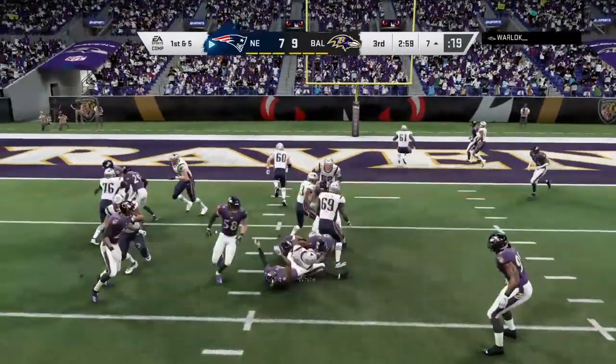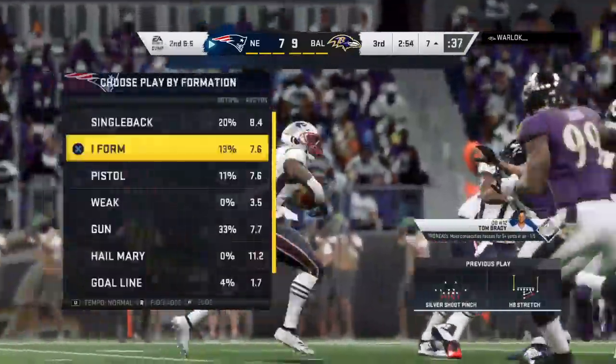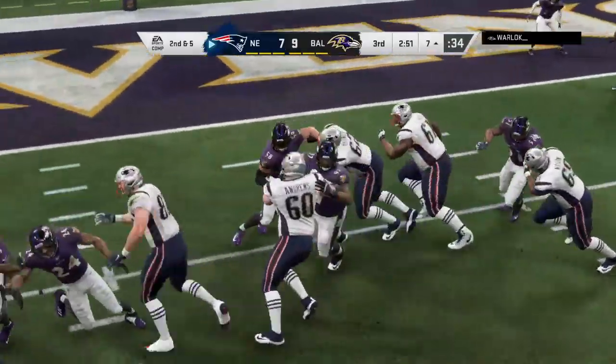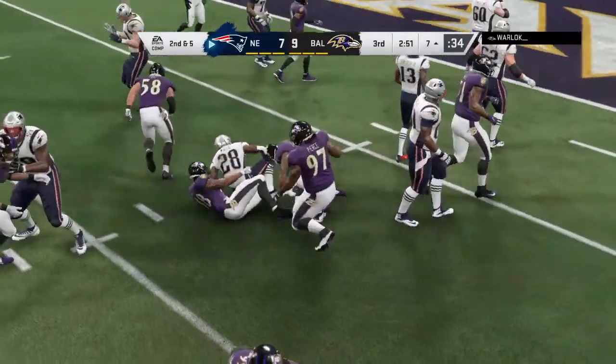Brady gives this to White, and nothing doing. He's immediately taken down at the line of scrimmage. No gain there on 1st and 5, and it leaves him with a more standard 2nd down. Brings up 2nd down at the 7-yard line.